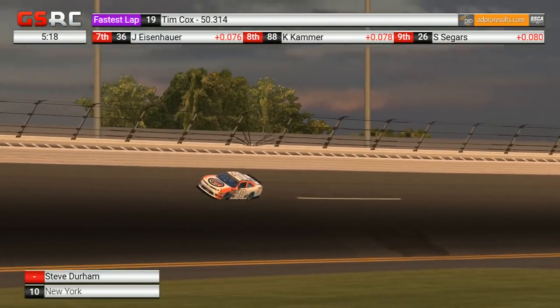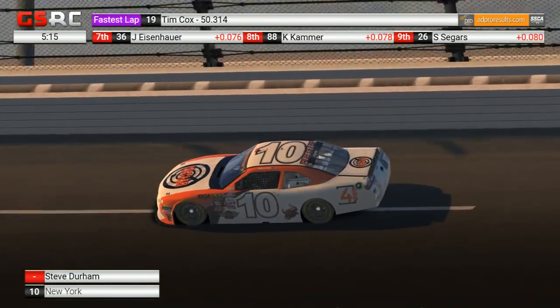Looking at Dave Durham out on track. He comes around in the 40 machine.